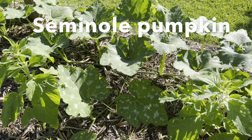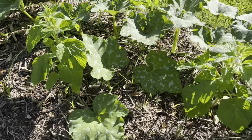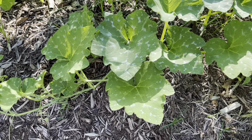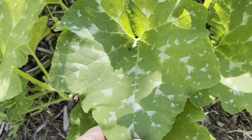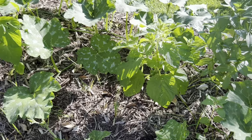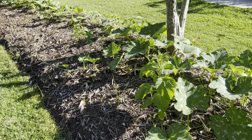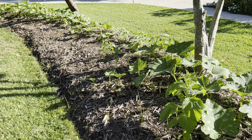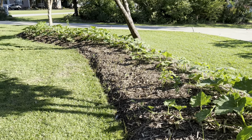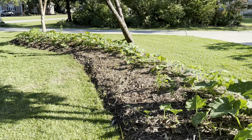There's just no denying I am 100% obsessed with these Seminole pumpkins. So you see that silver mottling on the leaf, that is not mildew, that is intentional variegation. They are resistant to squash vine borers, which take out all of my squash and zucchini. Although actually my zucchinis are looking really bad now, not just because of squash vine borer, but also because of root knot nematodes, which also proved to be a huge problem in this former tobacco field.